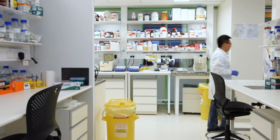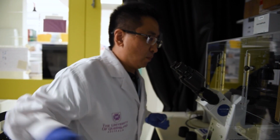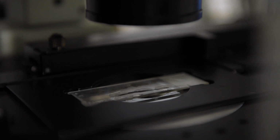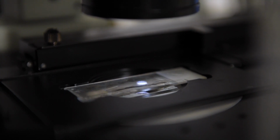So one of the really exciting findings of our previous work was finding the link between obstructive sleep apnea and the risk for Alzheimer's disease. But with this funding from Dementia Australia Research Foundation, we can take it to the next step, to very exciting work where we can test drugs that can prevent these neurons from dying.